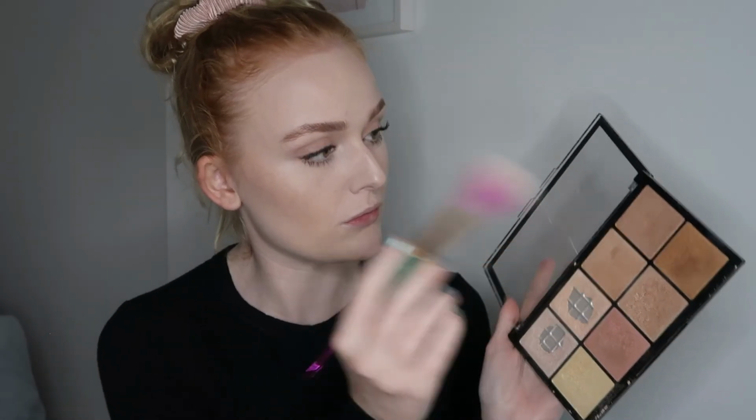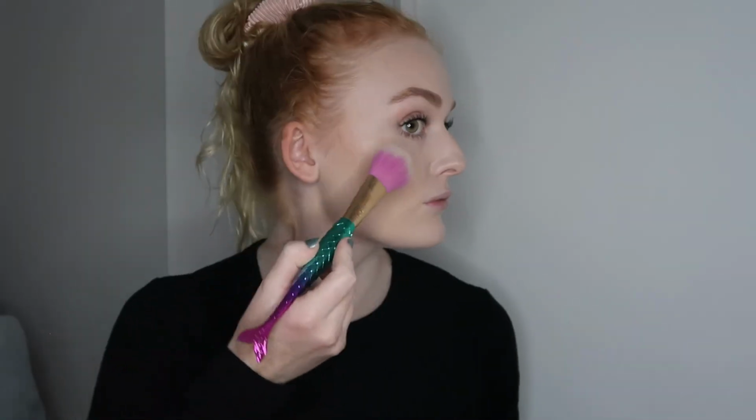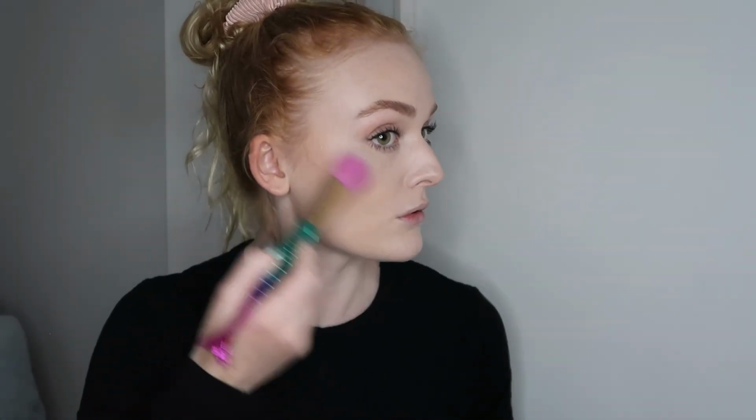Then taking my Revolution Ultra Pro Glow palette and taking the first two shades just to put on my cheekbones and my nose, just to have a little bit of extra glow to my skin today.